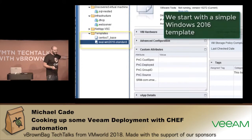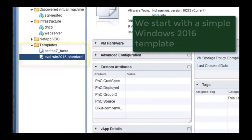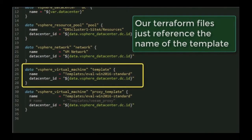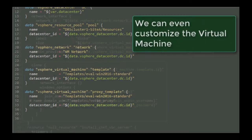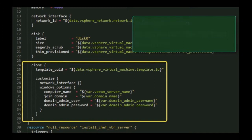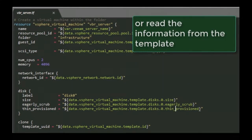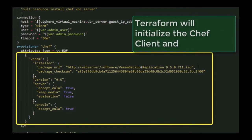So we've got a Windows template. Everyone's got one in their VMware environment. This is all up to date. It's pretty standard, it's a vanilla. And what we do in our Terraform is we're going to reference that template in there. All of these Terraform files are available on the GitHub site, so that we can download all of this. This is free to anyone to go and play with.